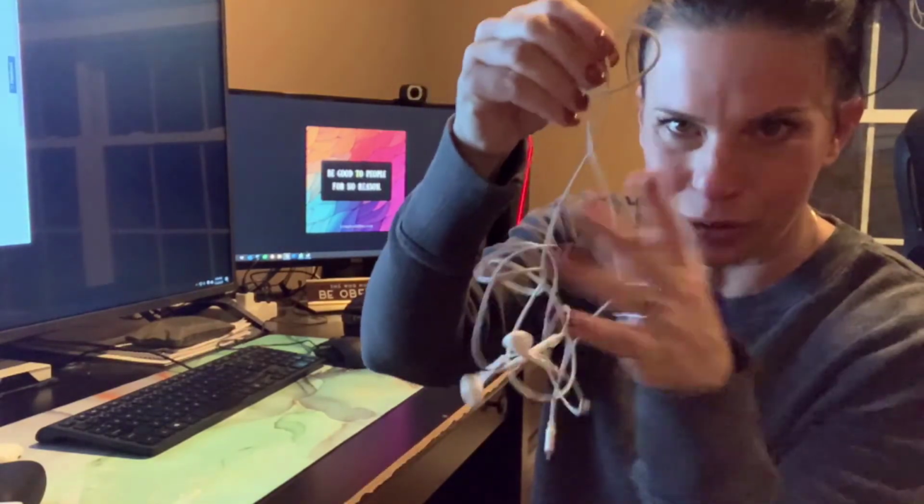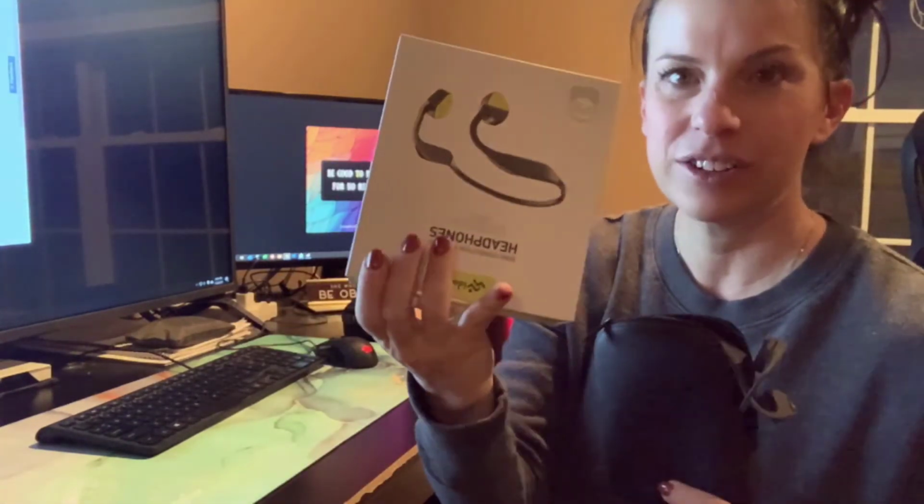I think we all have the ones with the different wires. Some of us have moved on to the earbuds. I never say these right and it makes the kids so mad. And then we're gonna talk about this little gadget and we're gonna do an unboxing because I found us a cheaper option. So first things first, this is traditionally what we all have.